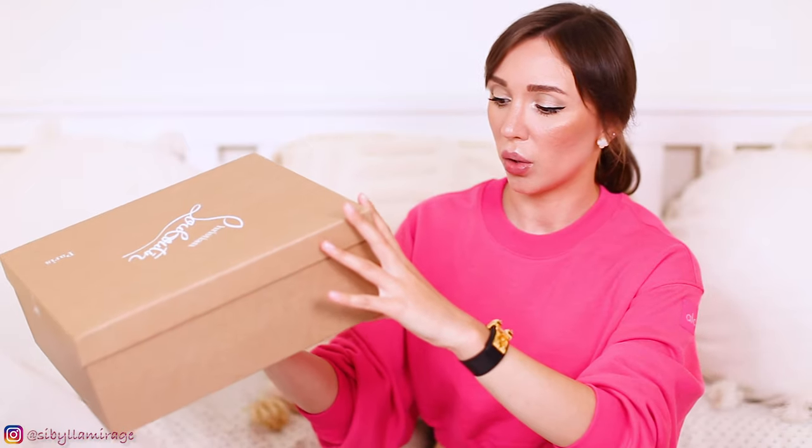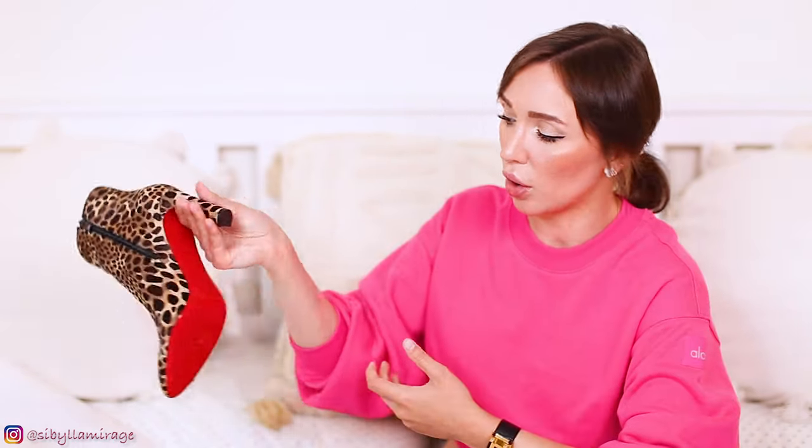These are So Eleanor 85, also size 39. They're also very soft, but they have a pointed toe. Oh my gosh. I think this is pony. They're made out of pony leather, pony hair. They look so stunning and they will go with absolutely everything.